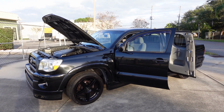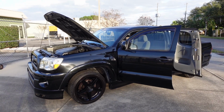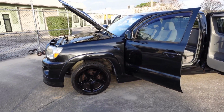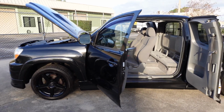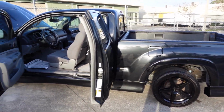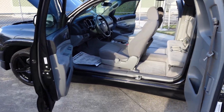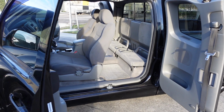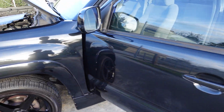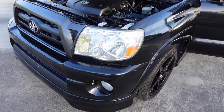Here for sale today, I am pleased to present this ultra rare 2008 Toyota Tacoma X-Runner. These were very slick, very unique trucks in their time, and Toyota is possibly making a new one, but these are just so iconic. This one is very clean, has a little bit of miles, but it was only made for a couple years, so it's very low production, a pretty rare truck.